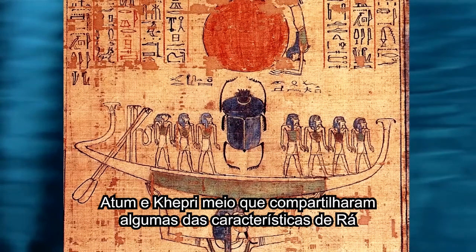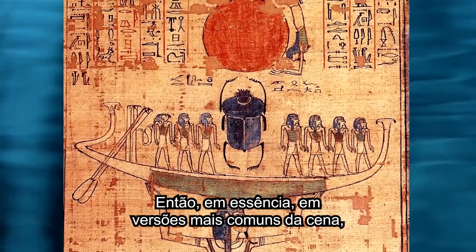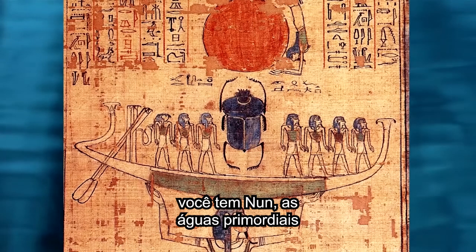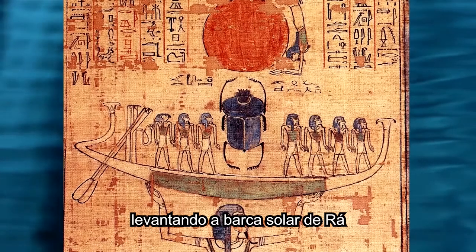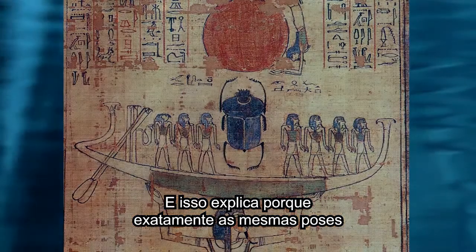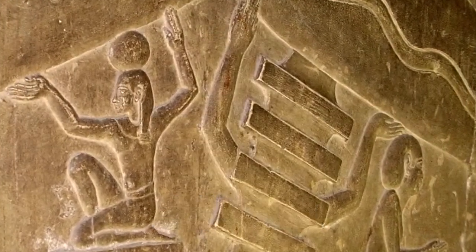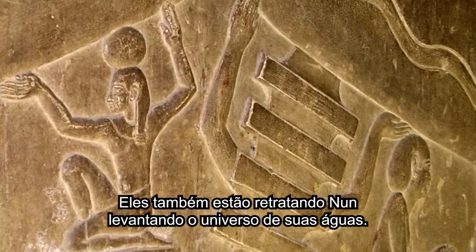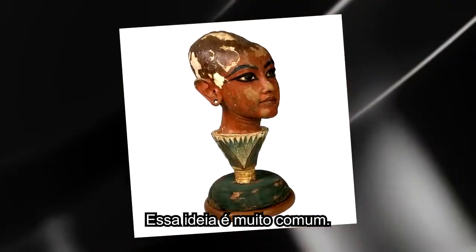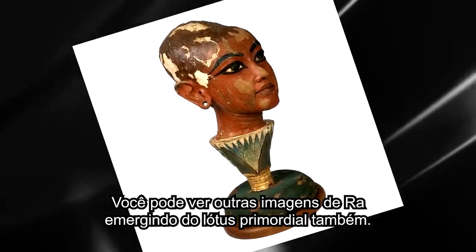Atum and Khepri sort of traded off being aspects of Ra in Egyptian mythology. So in essence, in more common versions of this scene, you have Nun, the primordial waters, lifting up the solar barge of Ra for its first journey across the sky. And this explains why the exact same poses are seen in this creation scene at Dendera. They are also depicting Nun raising up the universe out of her waters. This idea is very, very common. You can see other images of Ra emerging from the primordial lotus as well.